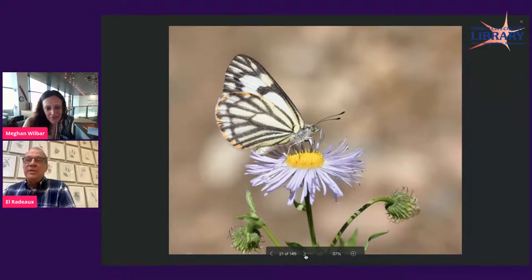Okay, and this butterfly is in the white family also. You'll notice the little orange on it, but the real heavily veined pattern. This is a pine white, and usually I only see these at the tops of pine trees flying up there, but Cliff got this nice shot on an aster, which is a beautiful shot. It came down to the flower, which I've never had them do for me, so it's a pretty remarkable shot. Next.